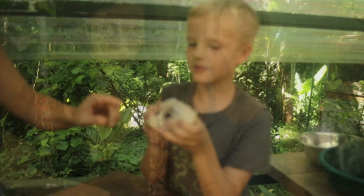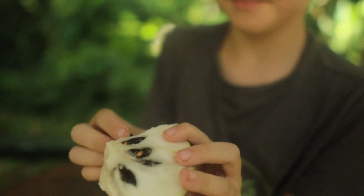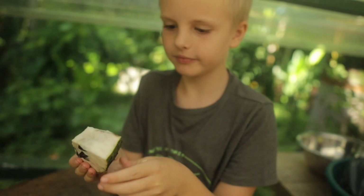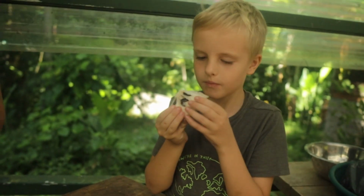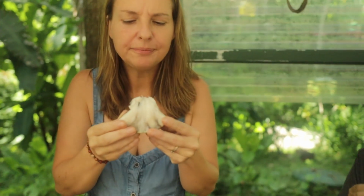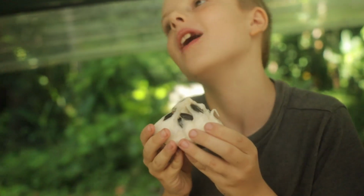So we eat all the white parts? All the white parts. Not the seeds, but you can eat around them, sort of like a watermelon. It's just really good. Don't eat the sides. Let's have a try. Oh wow. It's kind of sour and sweet, right? Oh, I love that. Try it. Oh, that's really good. Yum. Guanabana.